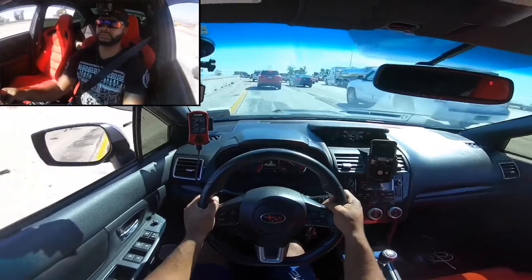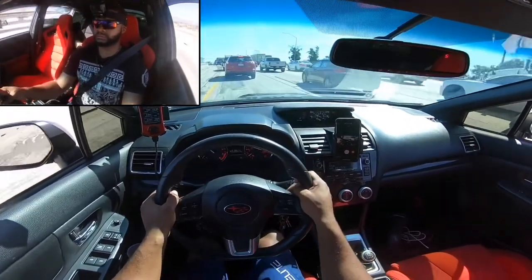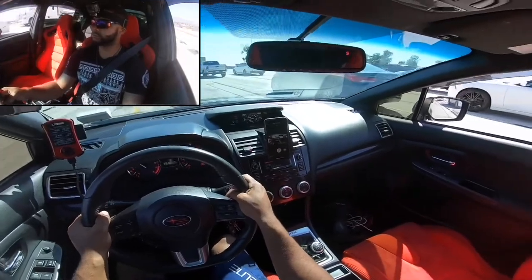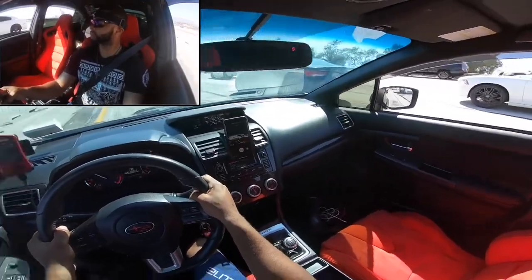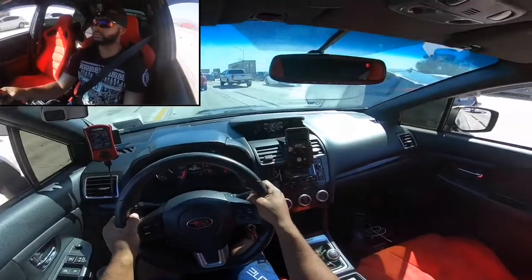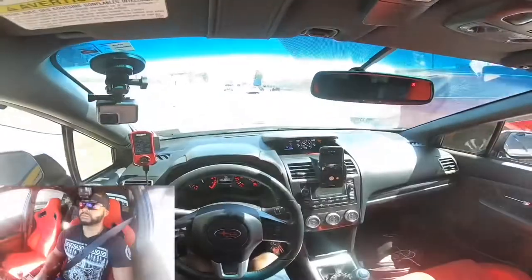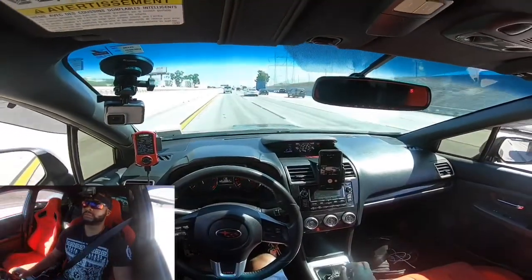But one more time, I'm in third gear, as you guys can see right now, but I am not shifting up. I just downshifted. Brakes more if the car is just going in neutral.